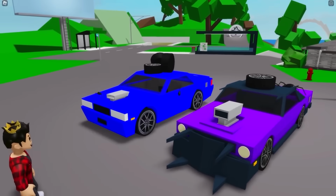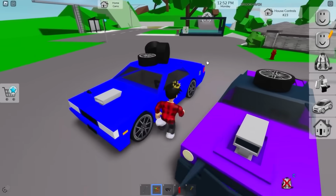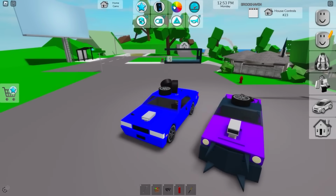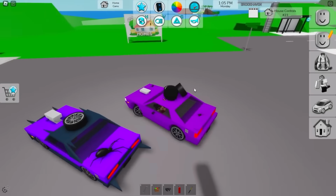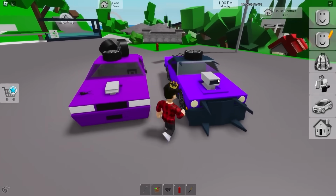That's how our free car came out. It looks a lot like that VIP one. I know we can't make it exactly like the other, but if we have the Game Pass to change the color, we can try and paint it so it looks a lot closer. There we go. Doesn't that look good? It may not be exactly the same, but it sure looks like it, right?